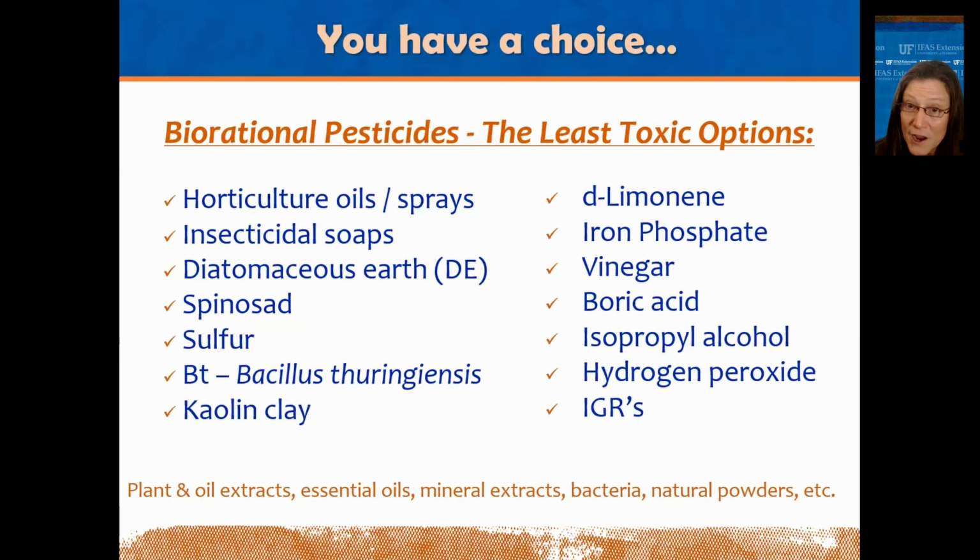They have reduced environmental impacts, and they are much better alternatives to use as compared to older chemistries like our organophosphates, our carbamates, and organochlorines. So those older chemistries are particularly harsh products to use from an environmental perspective.